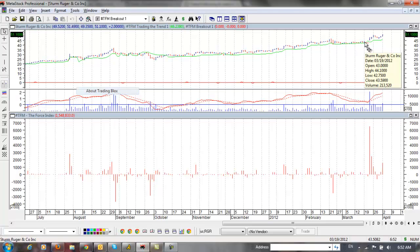Same thing with this Sturm Ruger, whatever the heck it is. It was one of the strongest stocks. We try to buy the strongest stocks with a group of rules and ride it. This is what trend following is.